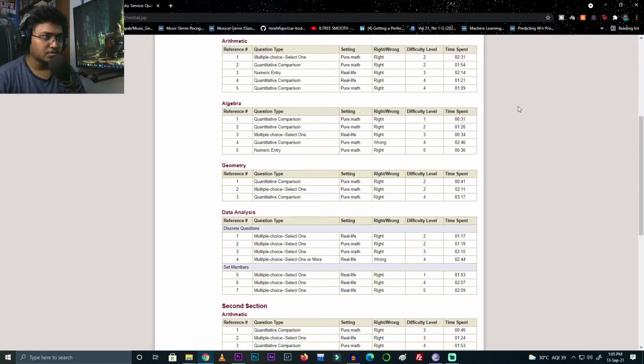So quantitative, as you can see in the first section, I did 2 wrongs. Multiple choice, select one or more, it's wrong. These kinds of questions are a bit tricky, a bit hard, because there's more than one right answer. And a quantitative comparison, wrong. I actually lack in the quantitative comparison type, so practice quantitative comparison, guys. Those are really tricky questions. They are easy, but you need to have that basic essence of QCs.